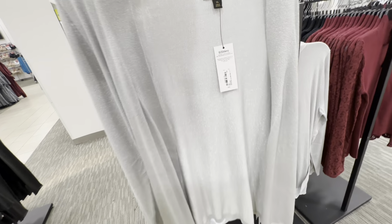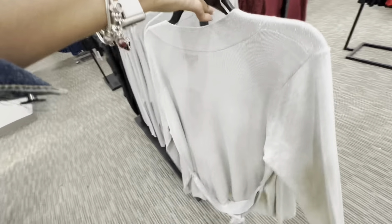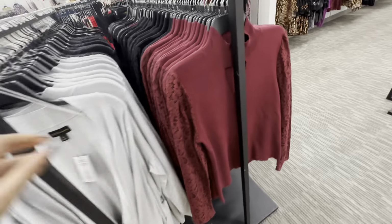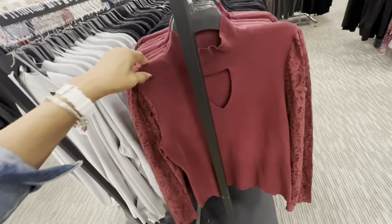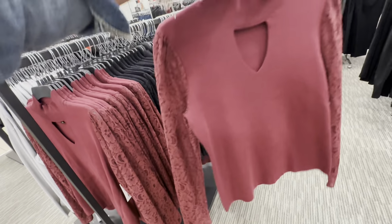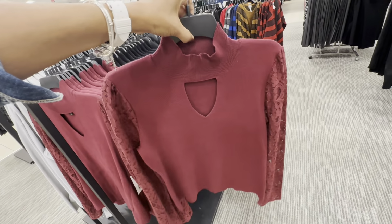And you have $54. And it has a string around the back. This is on sale for 50% off. And it also comes in black. The sleeves are lace. We have a little opening in the front. High neck.